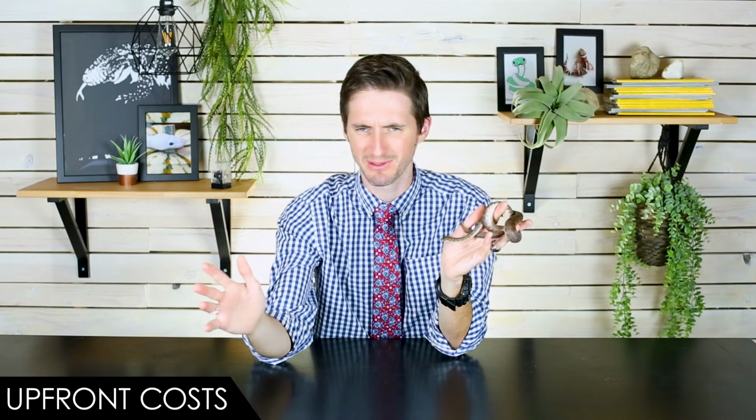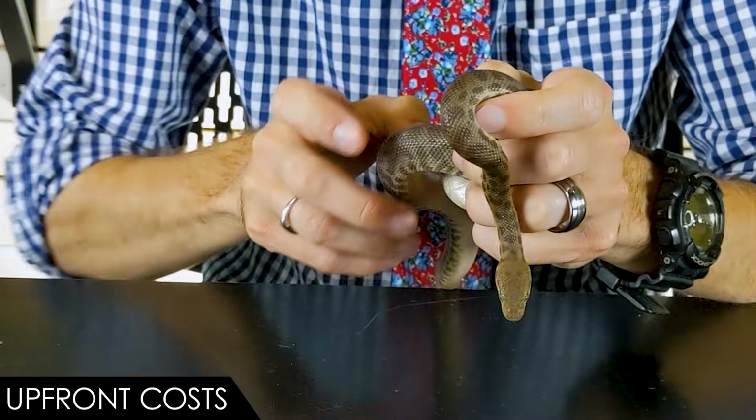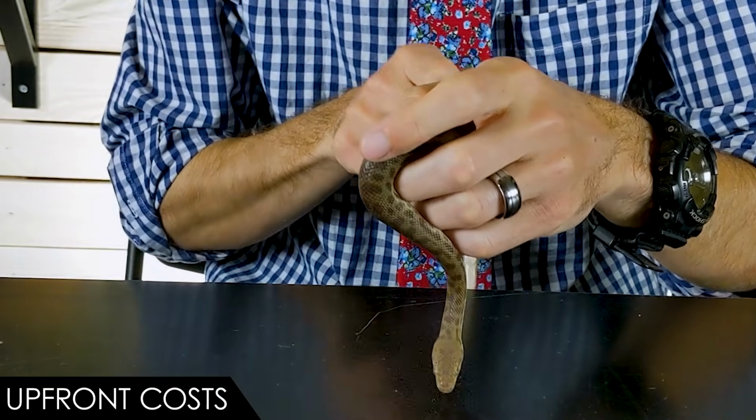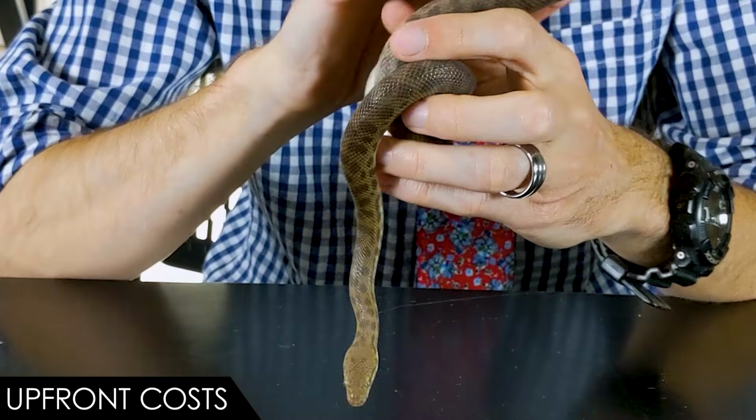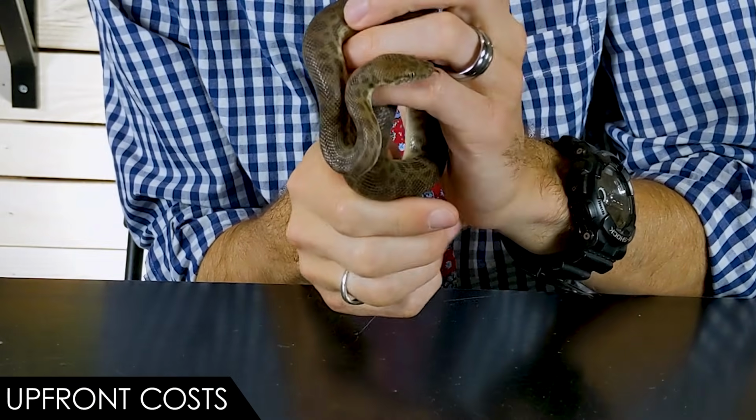Not that it's a factor in the score for upfront costs, but they're even inexpensive to feed because they're going to be eating various sizes of mice their whole lives. If you're buying those, say, in bulk as frozen feeders, you can buy a year's supply for not a lot of money. They're just excellent. Very inexpensive to keep. And that is why the children's python gets an overall score of 3.8 out of 5.